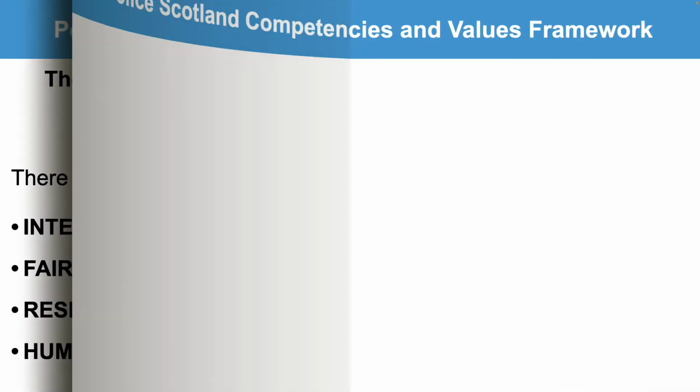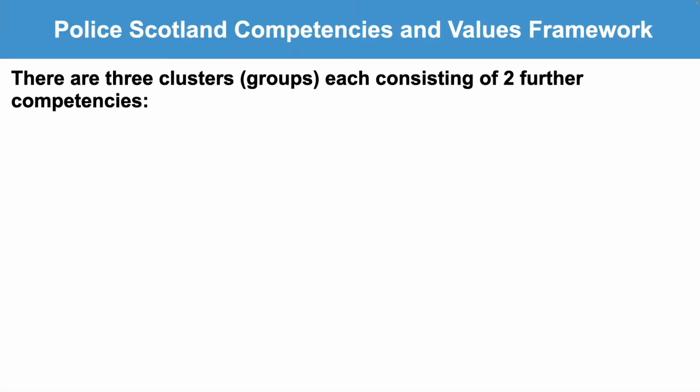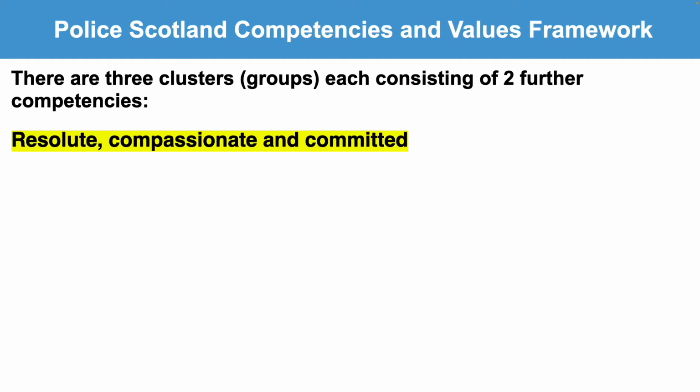Now, as well as these values, there are also what Police Scotland calls clusters, which are essentially a group. There are 3 clusters or groups on the framework, each consisting of 2 further competencies. These include resolute, compassionate, and committed. So this group, or cluster, as Police Scotland call it, contains the following 2 competencies.